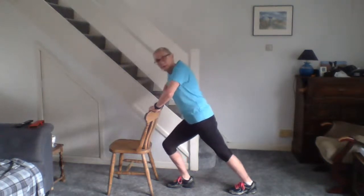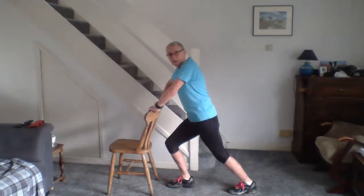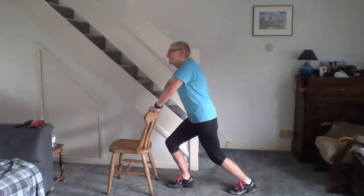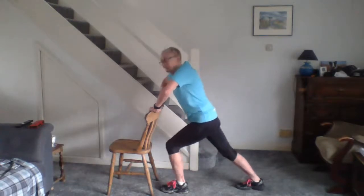Lean forward and you get more of a stretch. Keep your heels on the ground, particularly your back heel. And then very gently bend your back knee. Your heel will come off the ground, but you should feel the stretch moving down into your Achilles tendon. Put a little bit of weight on that leg. And then switch. Back leg straight, front leg bent.